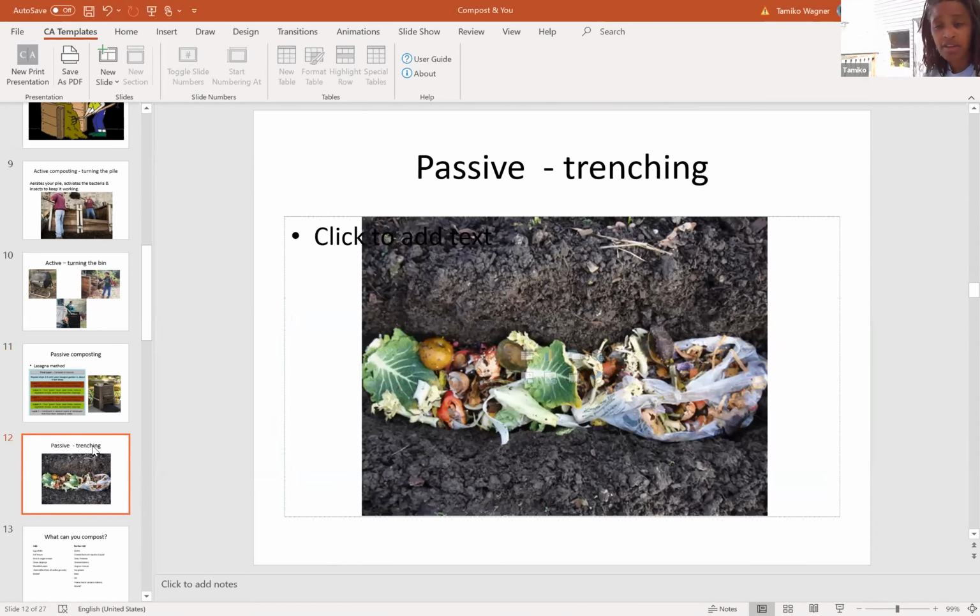Another passive method that I like to use is trenching. So I will bury food in my garden, maybe not food that is this fresh. If my worm bin is overfull, I would bury some food that has started to be broken down already with a bunch of worms in my garden. And then I would cover that with soil and wait. Important to note about trenching, you shouldn't plant right on top of that.